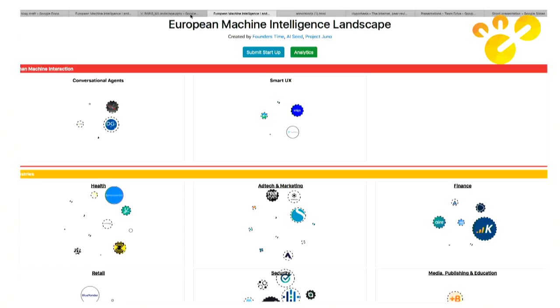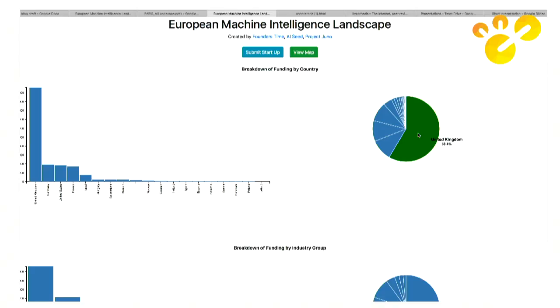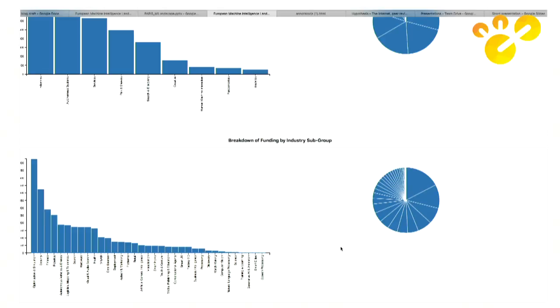And then ultimately, as we get more information, we'll also be implementing basic analytics. So, for example, here we'll give you a little breakdown of where the funding is going to the startups, for example, and also what kind of industries, based on the taxonomy we have, are getting the most funding. And obviously, the more data we have over time, the more interesting and exciting these data visualizations will become.